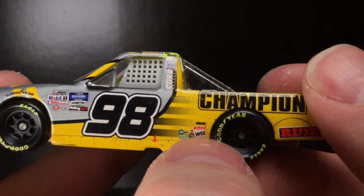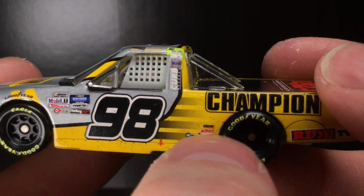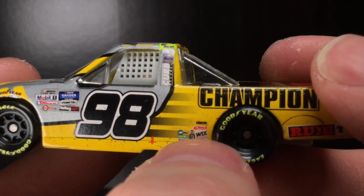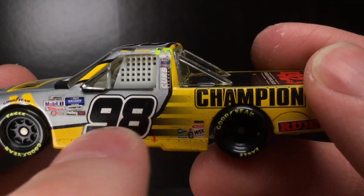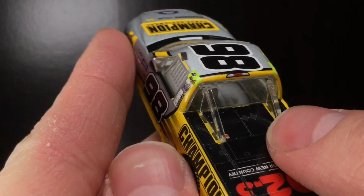Of course, you got a whole bunch of small logos here. Got the number 98. I like the little shadow pattern right there. Wix air filters, Safety Clean, looks like Ebot. Got your jack post arrow. Got another donut back here with Ride TV. Got Champion, very, very sharp.